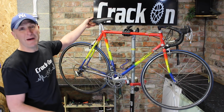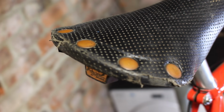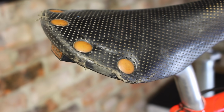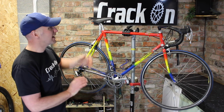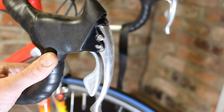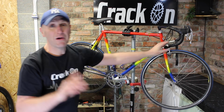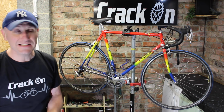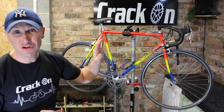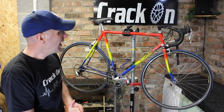Seat post, well, I'm happy to say that's not seized, and we've got this Regal saddle, which definitely does need replacing with the exact same saddle. It's torn here at the back, so yes, we'll be looking at replacing that. We've also got these Ergo levers here, these Campag Record levers. Now, I do know that they are 1992, so they were introduced in 1992, and this bike in its time would have been cutting edge. So yes, we're dating the bike 1992, absolutely beautiful.